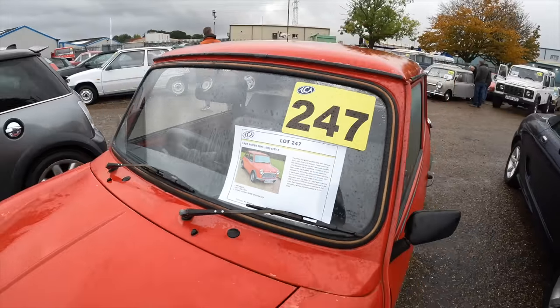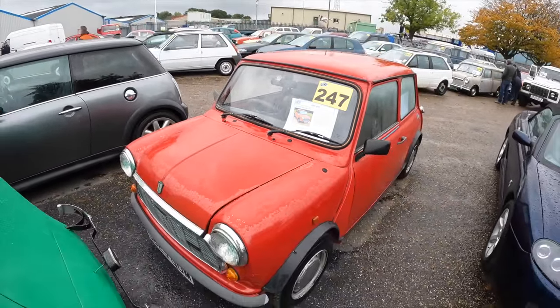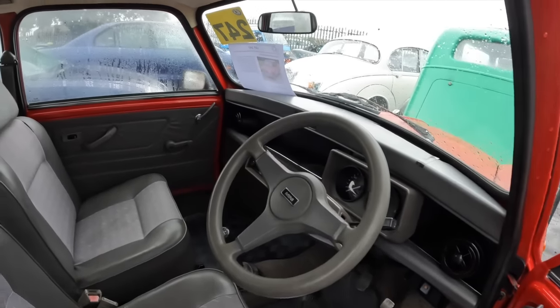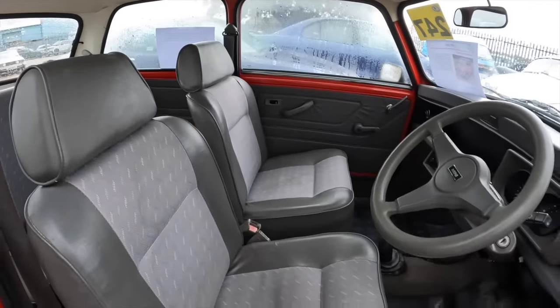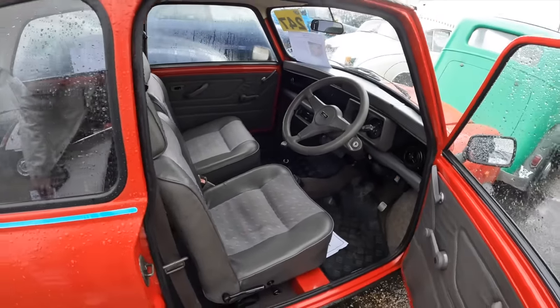Moving on now to the first Mini of the sale, in this 1990 Rover Mini 1000 City. The Rover Mini is showing 75,000 miles. There's just a brief look of the interior. It looks in great condition, and the vendor has owned this since 1993 and it was daily driven until recently.